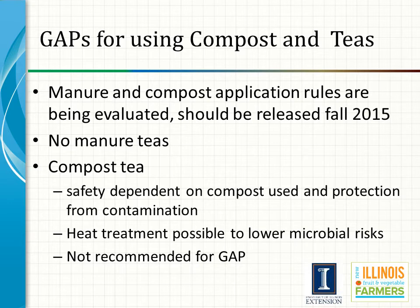There are restrictions on using manure or compost teas. The safety of compost tea depends on the compost used and the method of brewing. If done wrong, it can actually encourage pathogens. It is beyond the scope of this presentation to discuss this. Should you decide to use compost tea, do your research to make sure it's done in a safe manner.